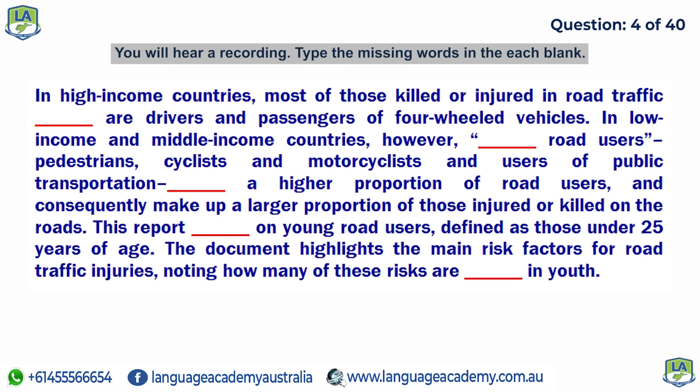In high-income countries, most of those killed or injured in road traffic crashes are drivers and passengers of four-wheeled vehicles. In low-income and middle-income countries, however, vulnerable road users, pedestrians, cyclists and motorcyclists and users of public transportation constitute a higher proportion of road users, and consequently make up a larger proportion of those injured or killed on the roads.